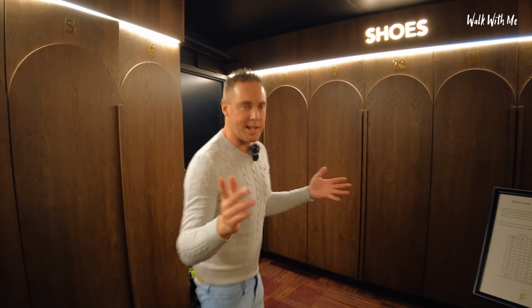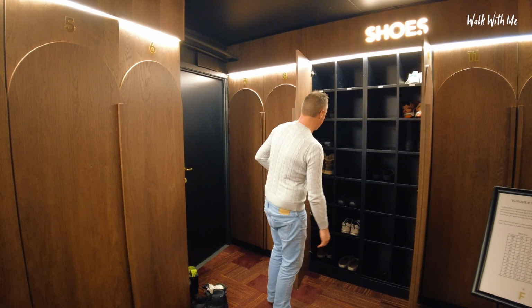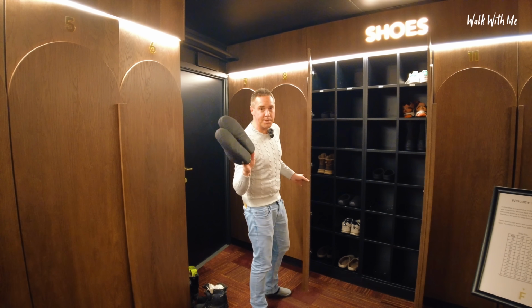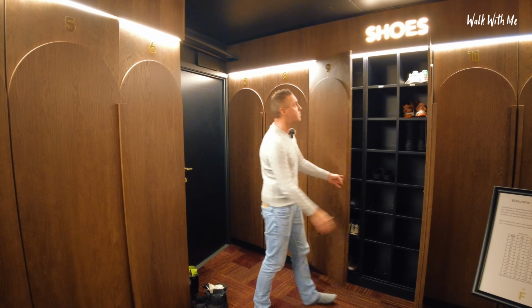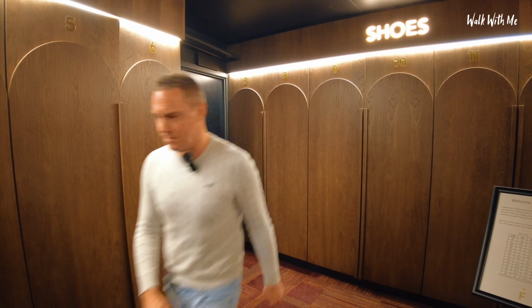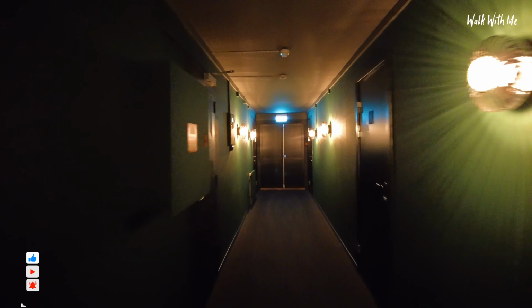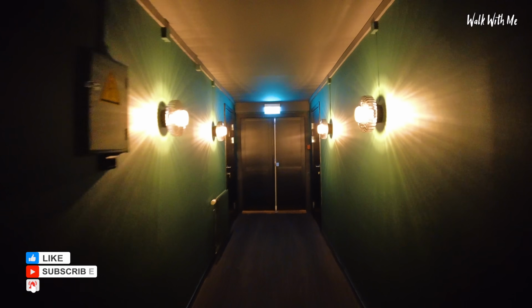I mean, it's a slipper paradise. You have every single size of slipper you can imagine. You take your slippers out and you put your shoes in its spot. Never seen that before. Okay, so let's head down to my room, which is down here, right at the end.